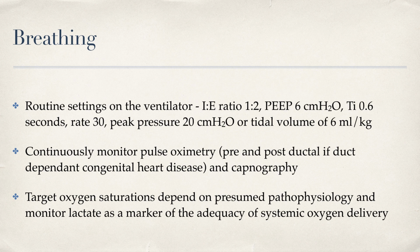And you should limit your FiO2 to 30 to 40%, as administration of additional oxygen is unlikely to help if the hypoxia is due to a flow or mixing problem, and may in fact make things worse, for example preventing the duct from reopening with the prostaglandin infusion.